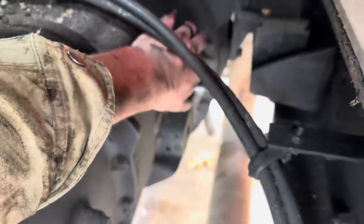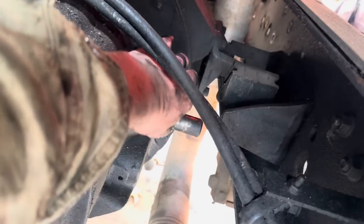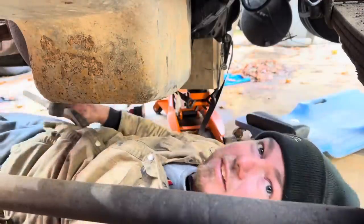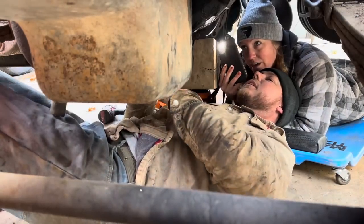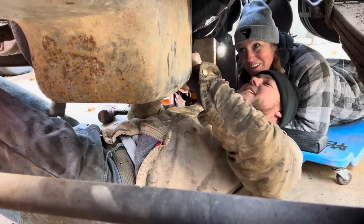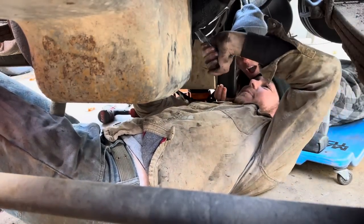This is the passenger side of the transmission and this pin. And it's just like that on the driver's side, except on the other side it's got a lever on it, but that pin's not supposed to do that. And then I gotta position up in here. Hold his little head up. Hold the flashlight. You all know how holding the flashlight goes. Yeah, she's not holding it in the right spot half the time.